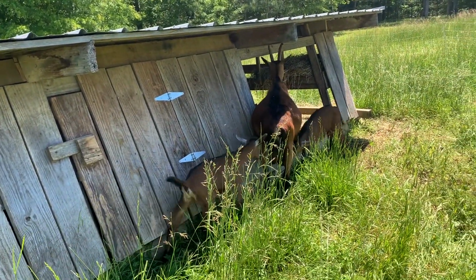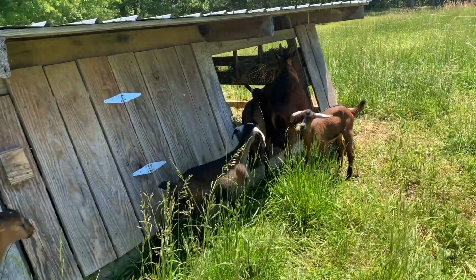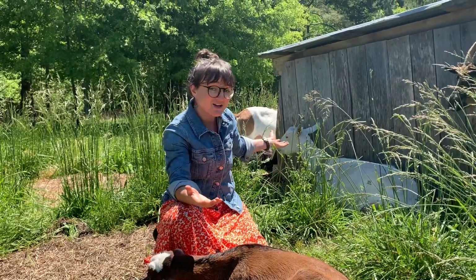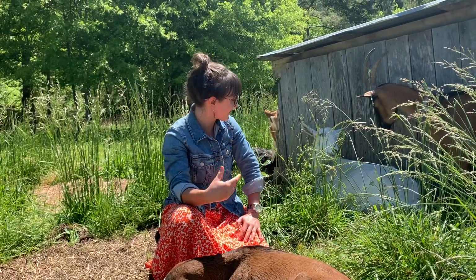Yep, there's Aretha. So they look almost exactly the same. Oh, and they're drinking. Almost. So if you've been to McDowell before, you know our goats. You may not know our new goats. We have 2 new goats that we got this spring, which is really exciting for us.